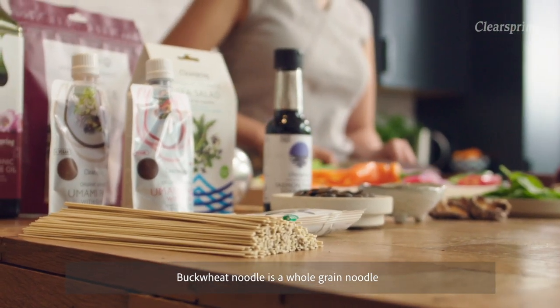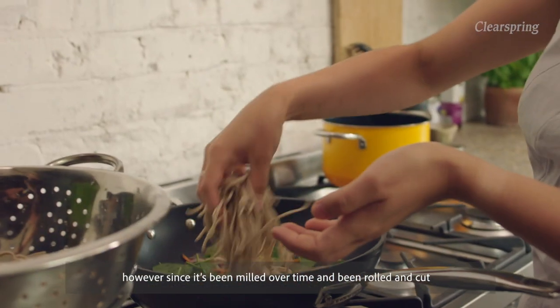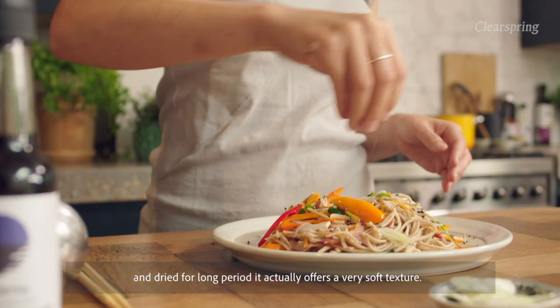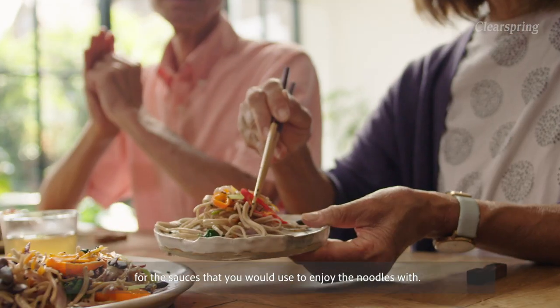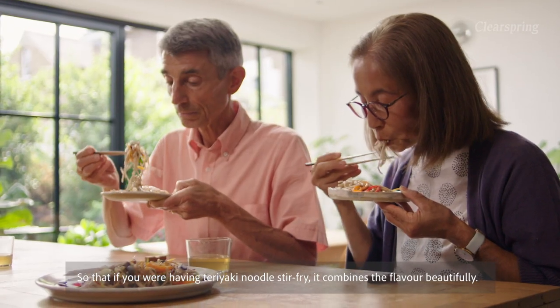Buckwheat noodle is a wholegrain noodle. However, since it's been milled over time and rolled, cut and dried for a long period, it actually offers a very soft texture. This texture allows you to absorb all the flavours of the sauces that you use to enjoy the noodle with, so that if you're having a teriyaki noodle stir fry, it combines the flavour beautifully.